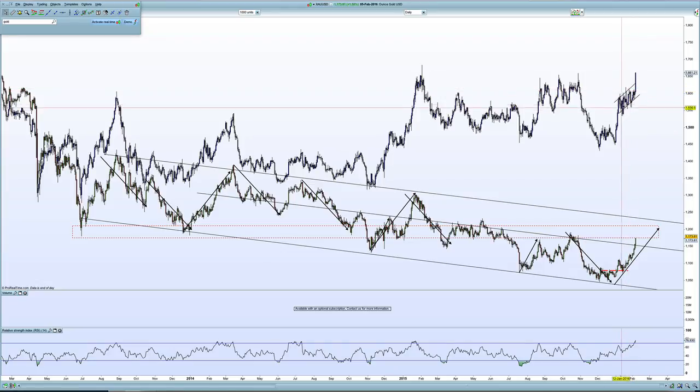it's broken out above that now, and this looks like it could get another leg up and break through this resistance zone about 1660. It's hit there 3 or 4 times in the last 18 months. But this move looks like it could be a continuation pattern from this little flag at the start of the year. So conceivably it could head towards 1700, 1750 on a breakout there.